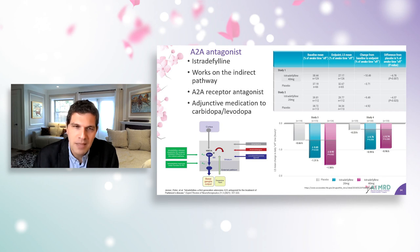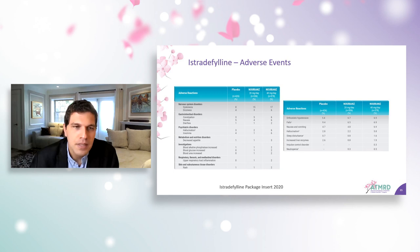It's a once-a-day medicine. And what we're showing you here is that there was an improvement of, if you look at the delta, anywhere between 0.65 hours to 0.92 hours in patients that were either on the 20 milligram or the 40 milligram group in terms of reduction of off time.